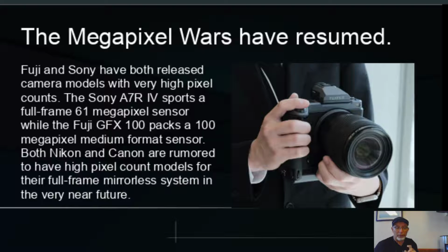Also, I forgot to mention that the rumor mills are abuzz that Canon and Nikon will be offering high megapixel count versions of their full frame mirrorless cameras as well. Canon is rumored to be releasing a 70 megapixel version of their R series camera, and Nikon is rumored to be releasing a 60 megapixel version of their Z series camera.